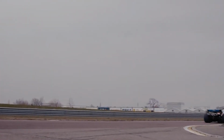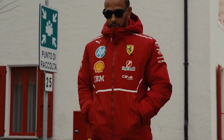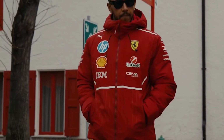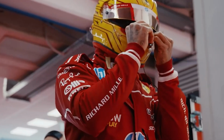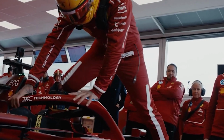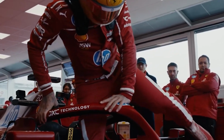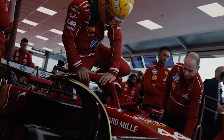External factors were compounded. The weather conditions in Bahrain, especially during the first practice session, further complicated the evaluation of the new package. Hamilton complained about the grip. The extremely high temperatures turned the track into a grip trap. He described switching from hard to soft tires as a big shock, demonstrating that the car's performance on different compounds is not fully optimized either.